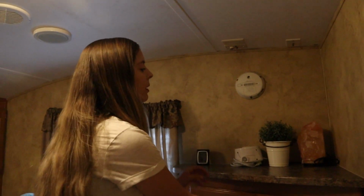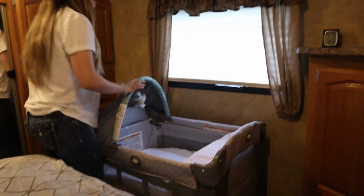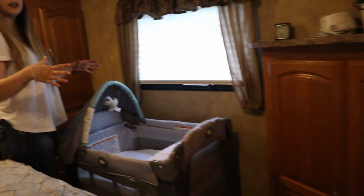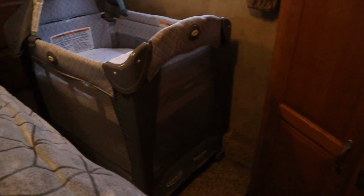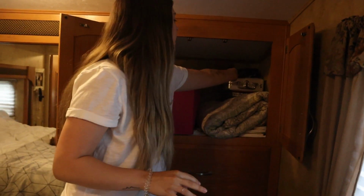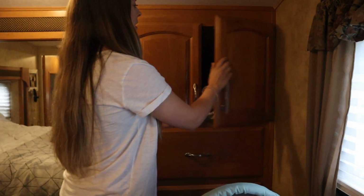And then over here is our first form of storage. In here we have extra sheets, extra pillowcases, some towels, all of our laundry detergent, and some extra miscellaneous stuff as well. Up here we have our salt lamp and sound machine for Finley for nighttime. And then at the foot of the bed we have her pack and play. This is where she sleeps at nighttime. It is a travel light one, so it is a lot smaller than the standard pack and play. Moving over here, up here we just have some miscellaneous stuff as well. We have an extra quilt, a couple games, all my makeup, and some extra blankets for Finley as well. We don't get into that one too much.